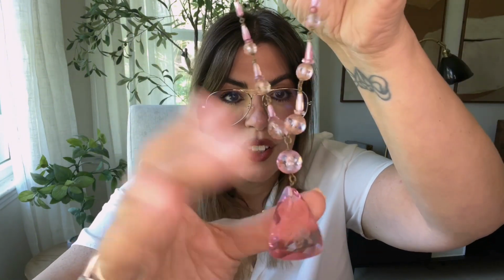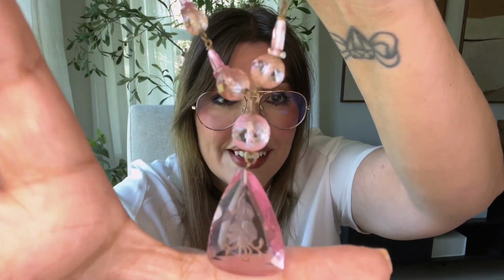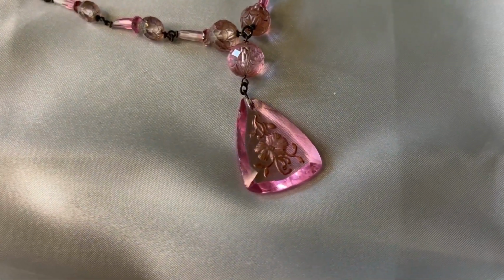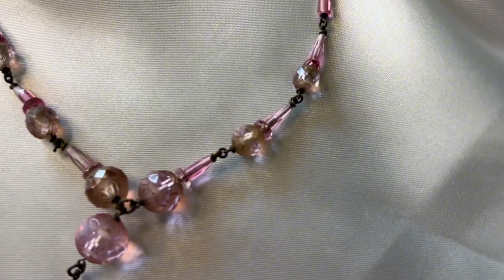Look at this gorgeous pink check necklace. Let's see how close I can get. Look at these beads, guys. There's the clasp. It is so beautiful. Letting that light just hit right through that. And it's all carved glass.